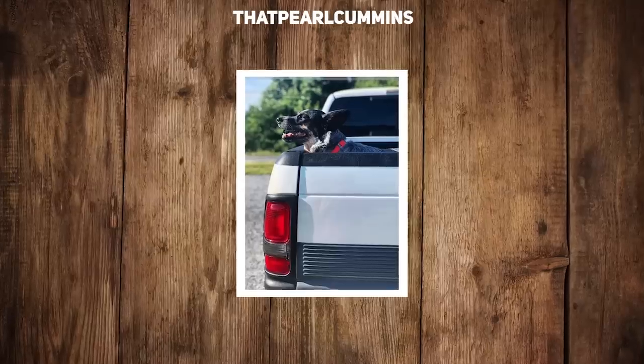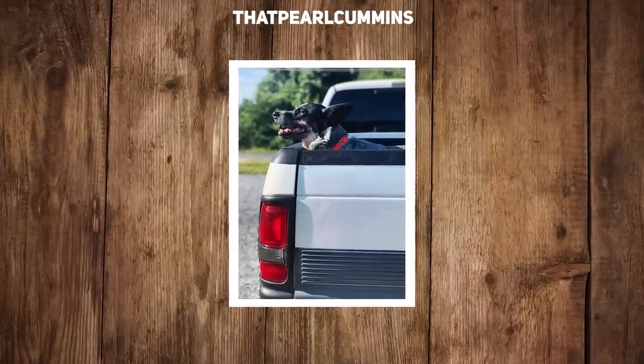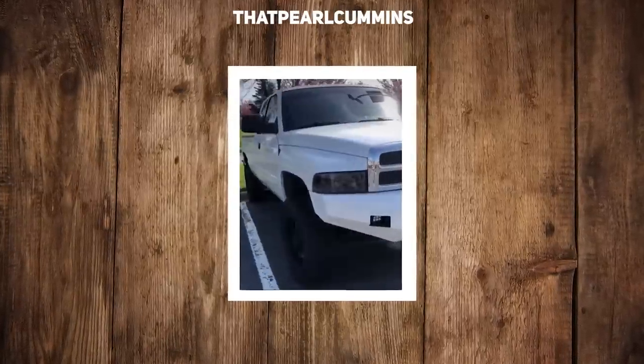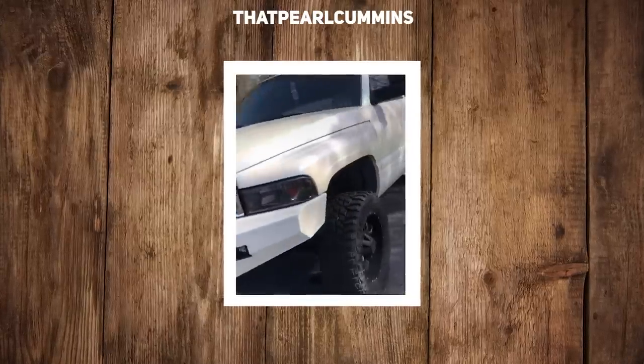More dog pictures in the truck, though. Yeah, I can get on board with that. Oh, here's a video. What do we have? Oh, a TikTok. It's in pretty decent shape, yeah. At least based on what we can see.